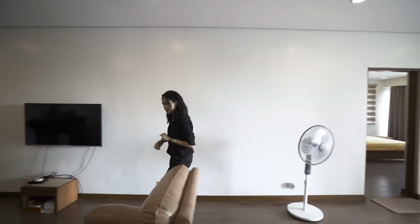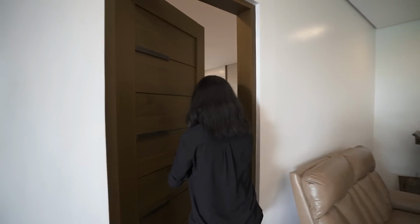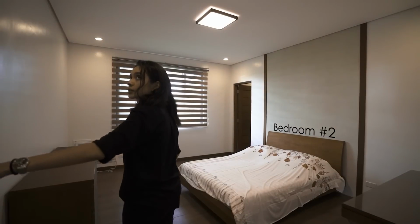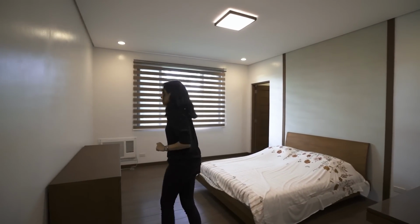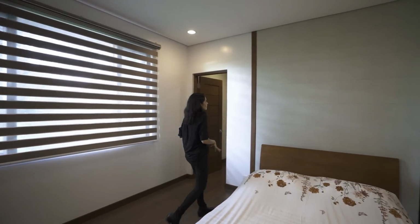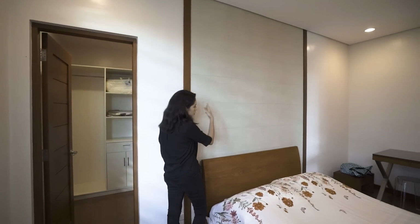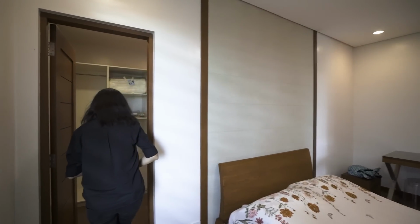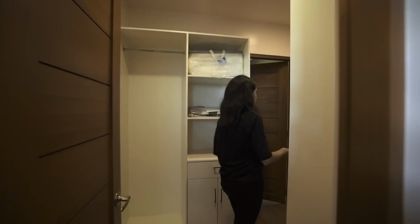So let's go through this one first. Here we have bedroom number 2, since we're gonna count the one on the ground floor as bedroom number 1. Also, the doors do have locks, so John's not holding the door this time. The door is holding itself. Okay, so you have this much space. You already have a wall accent where you would ideally place your headboard. But you know, design-wise, it looks more put together. Then you have here a walk-through closet.